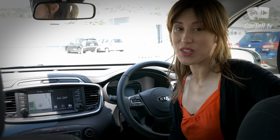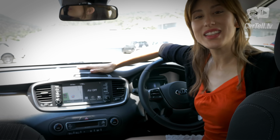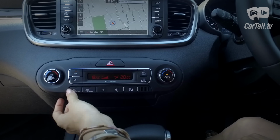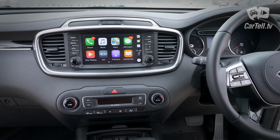The display is new, and at 8 inches, it's an inch larger than the previous one. It features Apple CarPlay and Android Auto, and it's wonderfully responsive and easy to use. This base model also has sat-nav and dual-zone climate control. Higher trim levels get more features, such as leather heated seats, sunroof, and the top 2 get even a Harman Kardon sound system with 10 speakers.